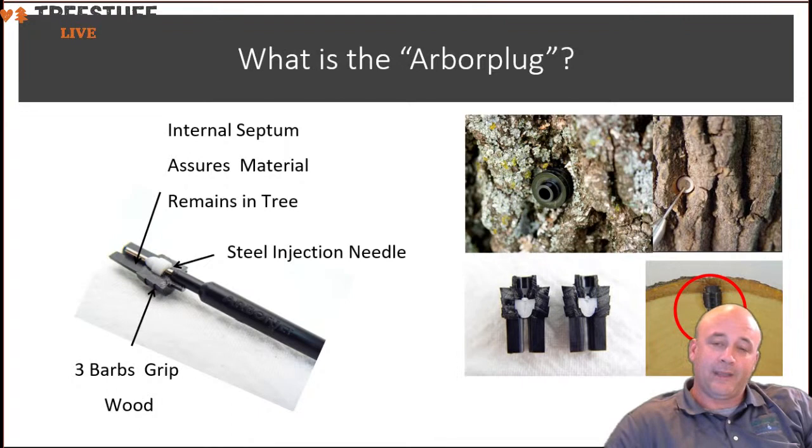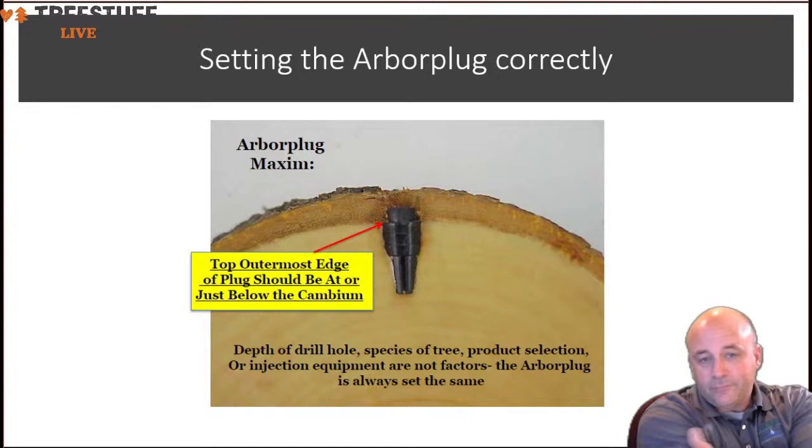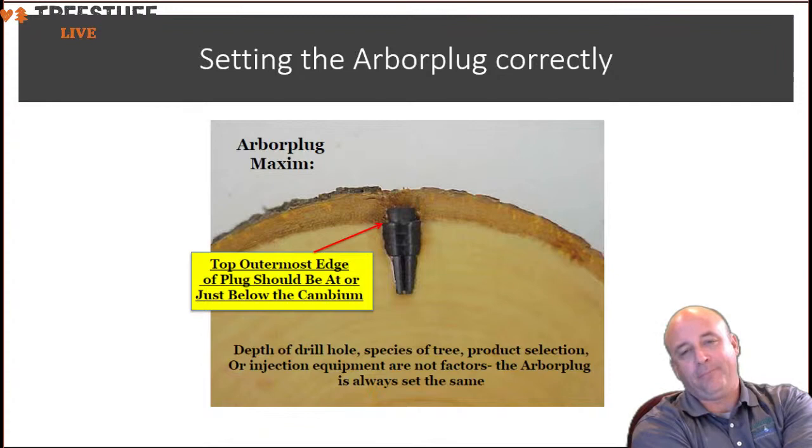And then number three, which I think is key, is it allows that tree to compartmentalize faster than anything. You know, typically 10 months in the Northeast is what we're seeing. It could be faster in the southern states, but in the Northeast on an oak tree, we saw 10 months compartmentalization. So setting this plug is key. We want to make sure that on that top plug we can see a white ring around that xylem tissue. That way we know that plug is set properly and we will get the fastest compartmentalization.